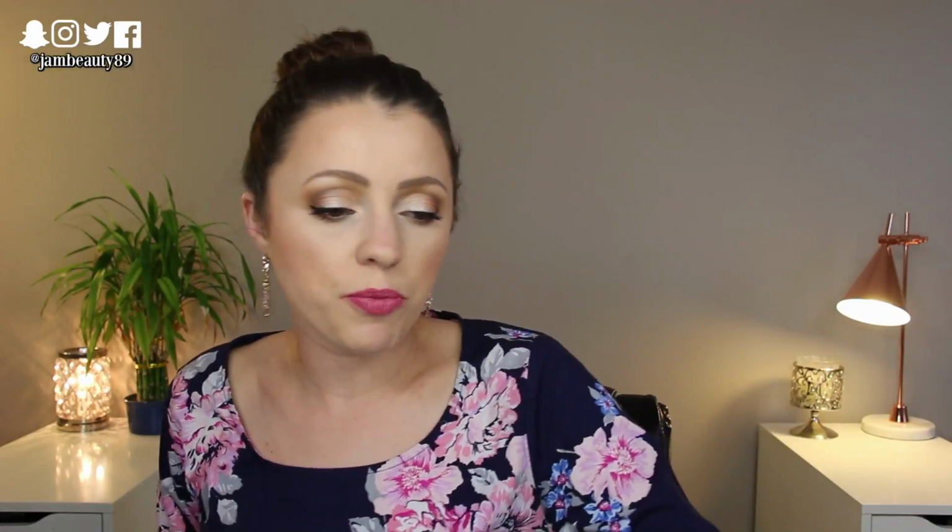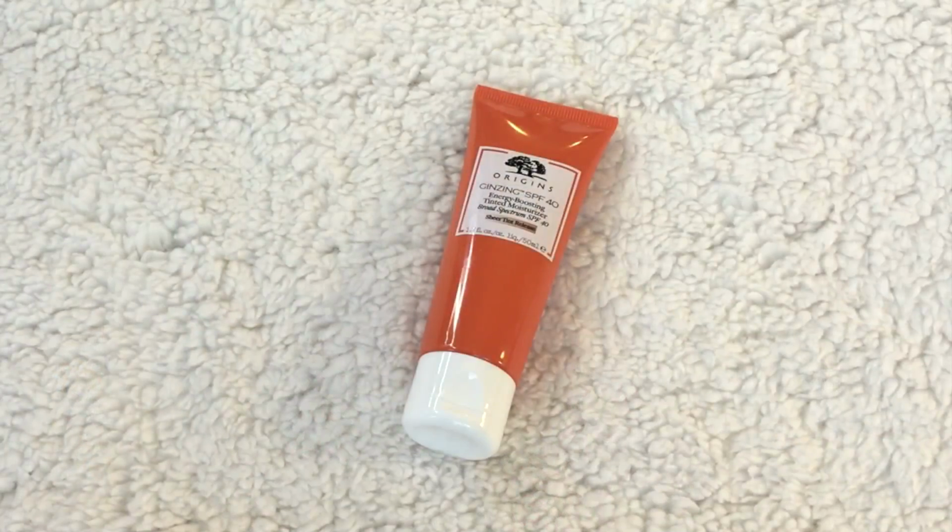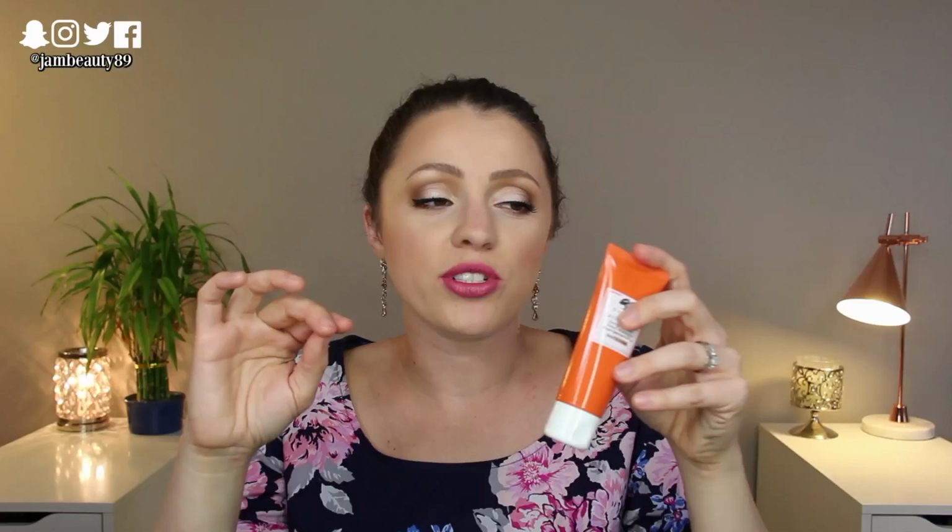All right, the next product is from Origins. This is a very famous product of theirs. It's their ginseng tinted moisturizer. I remember having this on a wish list years ago when I first heard other YouTubers talking about it. I was like, oh my gosh, it sounds amazing. It's this tinted moisturizer and it kind of matches to your skin.